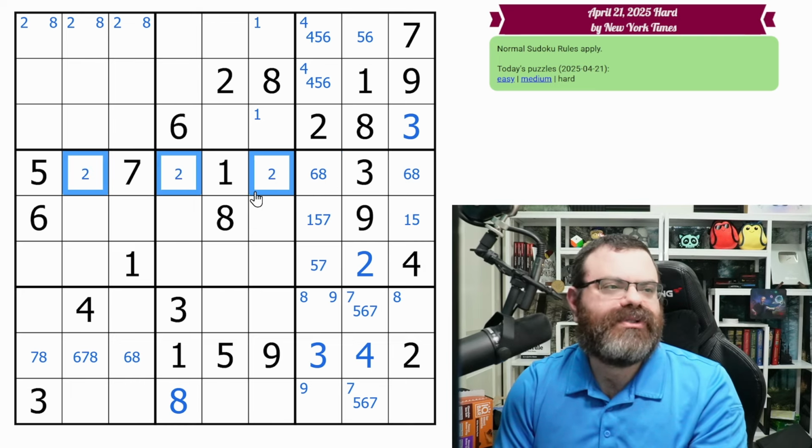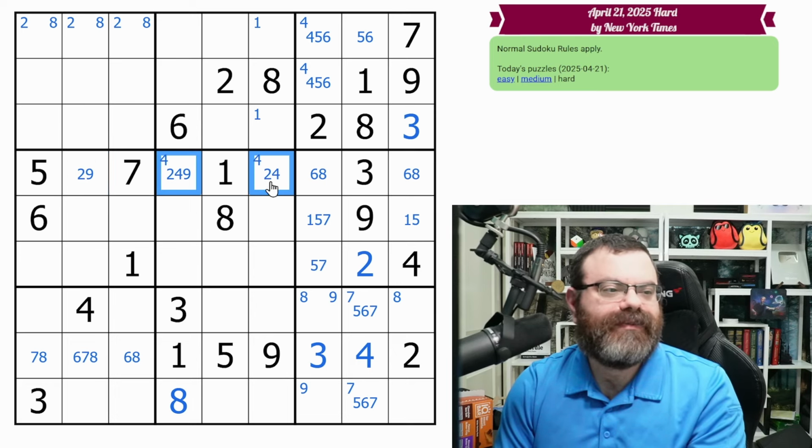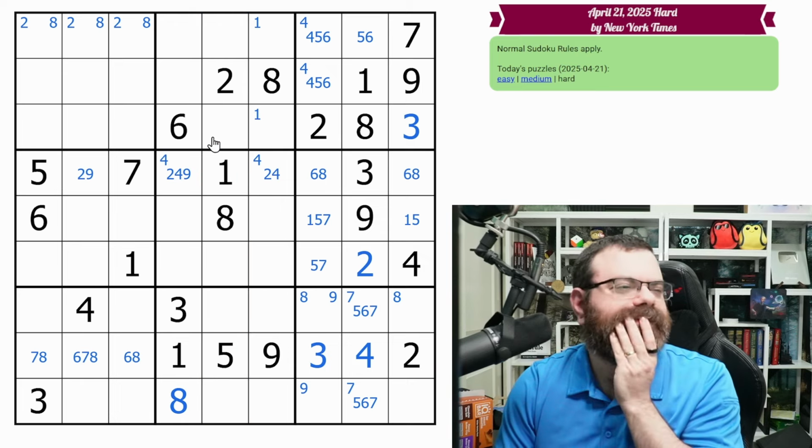And so we need a 2. We have 3. We need 4, and then we need 9. This can't be 4. This can't be 9, meaning the 4 is in one of these two. Okay, I did scan this column for 4, but unfortunately there's 3 places.